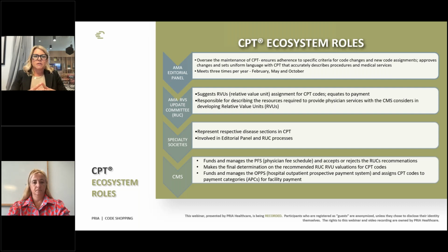The specialty societies, do not underestimate the important role that the specialty societies play in establishing CPT codes. They are critical. They will make or break a new code, and it's imperative to get them involved very early on, even informing them, even if you don't necessarily need to go down a new CPT route, it's important to inform them that your technology is coming into the foray. Okay, so it's really important to bring them in as partners.